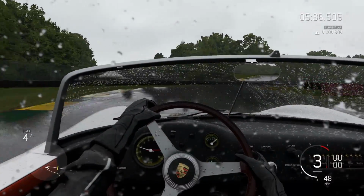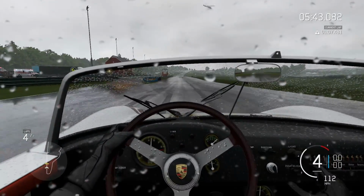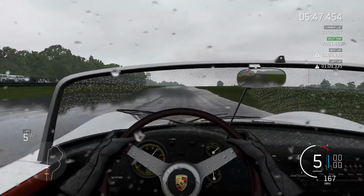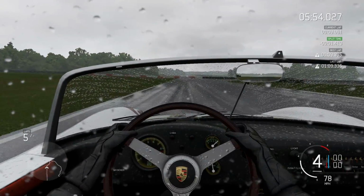Okay, final corner. I think we're going to keep it in third gear this time. See if that is better for getting the power down. You can see where I spun the wheels up, trying to get to full throttle quicker last time out. I think that worked quite well in third gear. 109.3 that time around. That's good. That's very good indeed for a car such as this.